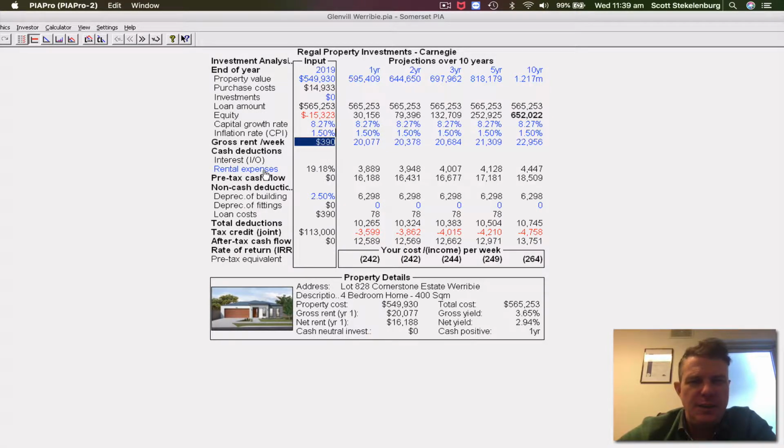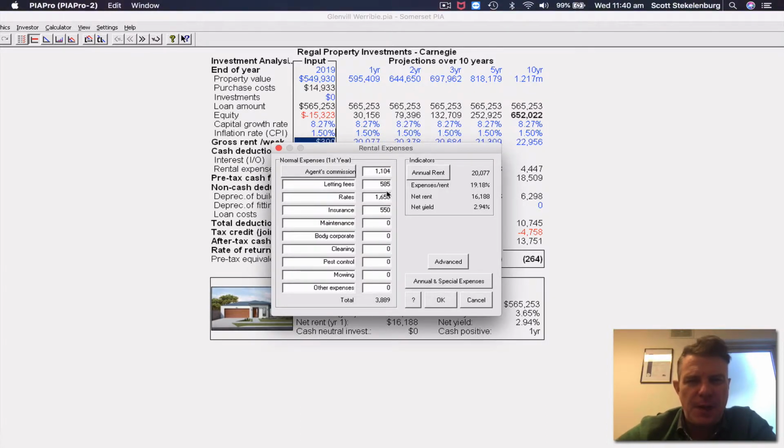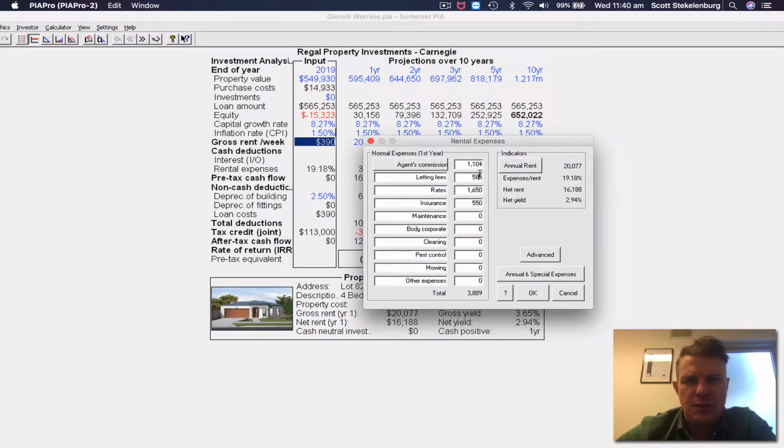This is how much it's going to cost the client. So we charge 5.5% to actually manage the property. We charge 1.5 weeks rent to find a tenant, and the rates are around $1,650. I think they're actually around $1,850 in this area. And insurance is $550. You can get it for a little bit less, but $550 is pretty right. There's no maintenance. It's brand new. There's no body corporate. You don't have to pay for cleaning, pest control, or anything like that.